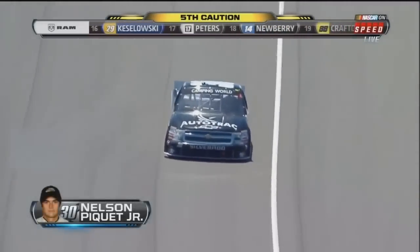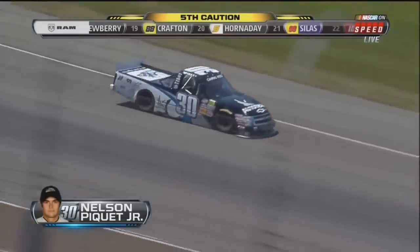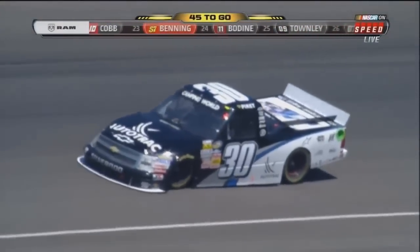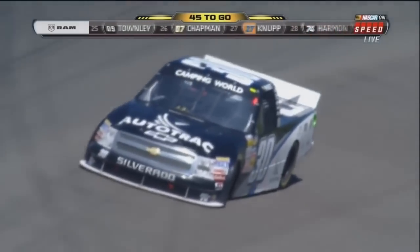He just sucked the back end out from him, that's all. Whew. And not a lot of damage to the right side of that truck where he hit the 18. Nice job by Nelson Piquet Jr. to save that. And again, Roger Curtis for having a bunch of pavement down there at the inside of the racetrack at the exit of turn 2.